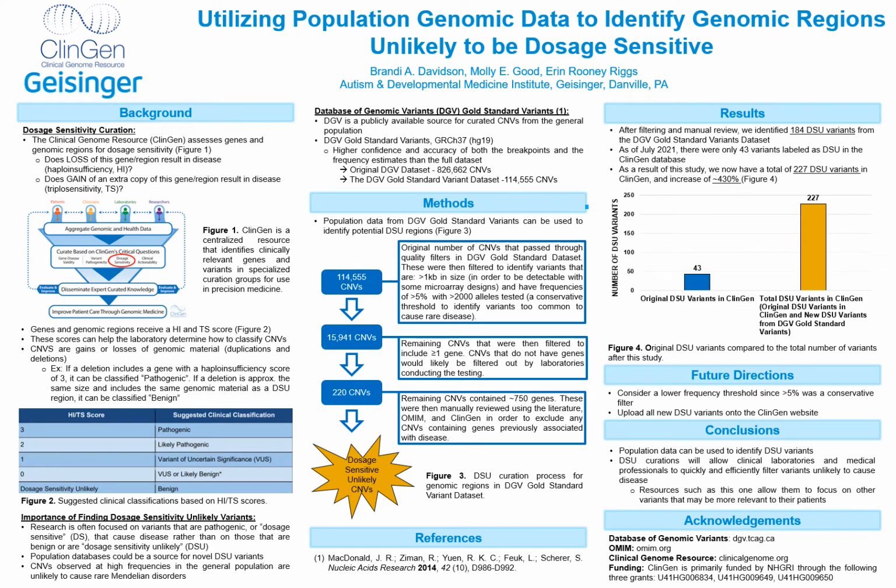There are four main curation activities within ClinGen located in Figure 1. This study focused on dosage sensitivity. Dosage sensitivity evaluations utilize publicly available sources, such as the scientific literature, to determine if gaining an extra copy or losing a copy of a gene or genomic region causes disease, also known as triplosensitivity and haploinsufficiency respectively.